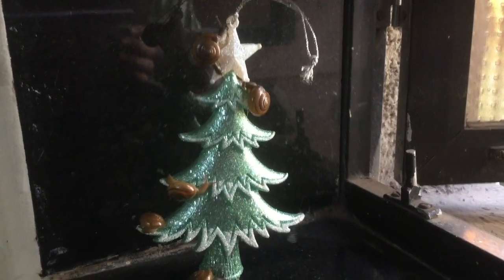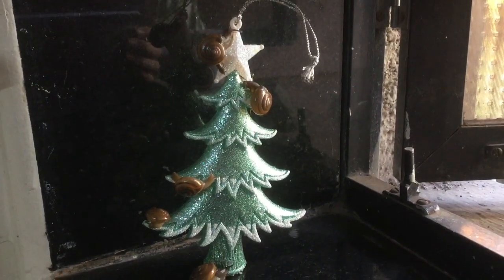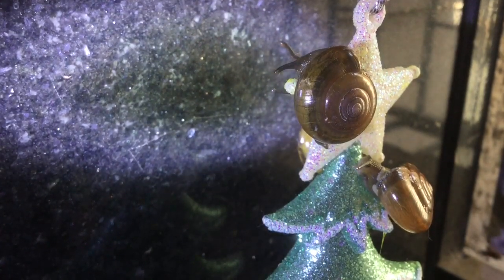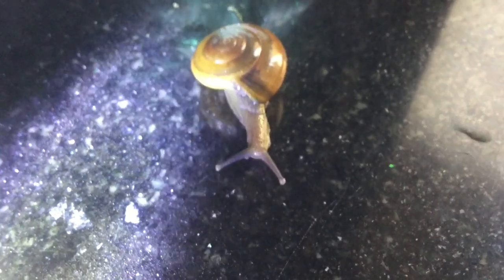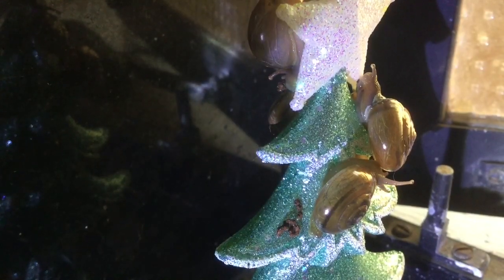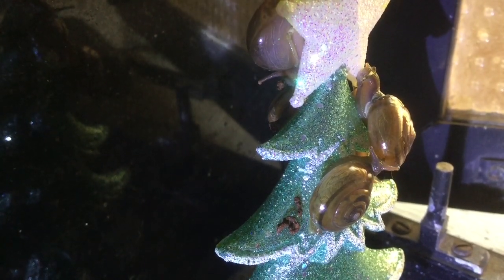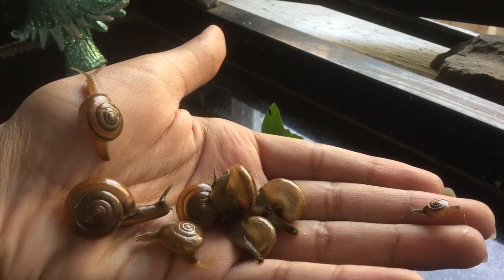Snails are omnivorous animals and really, really cute. Snails have four tentacles. Their upper tentacles are for smell and the lower ones are for taste. They move on one long muscular foot. Most of a snail's vital organs are inside the shell. These tentacles of the snails make them look very, very cute.